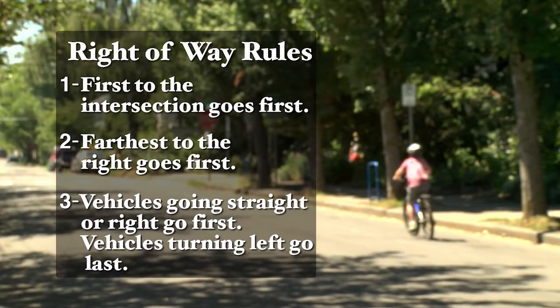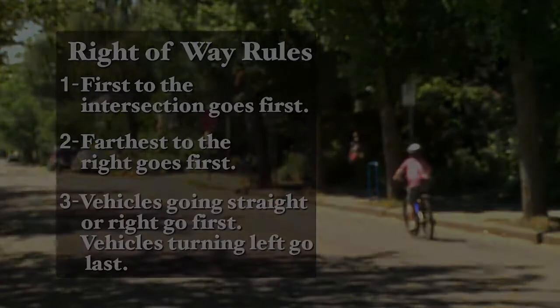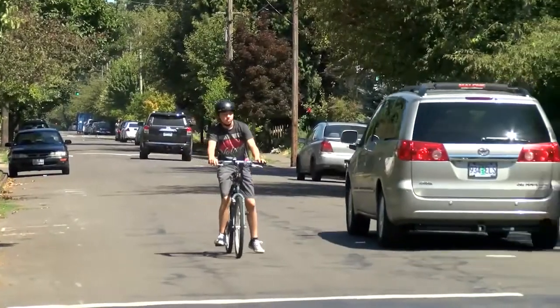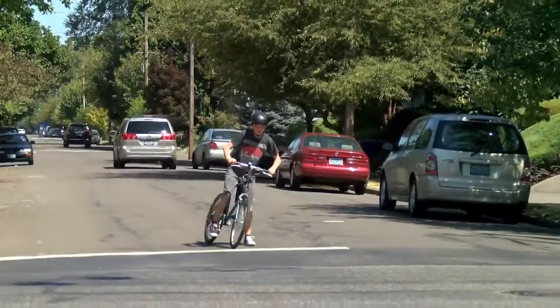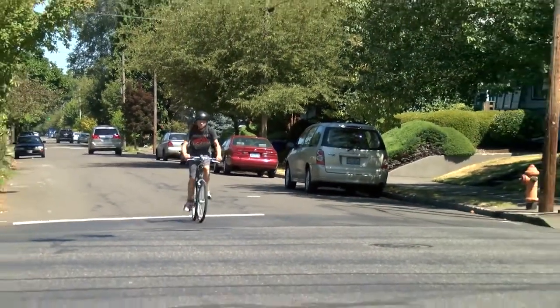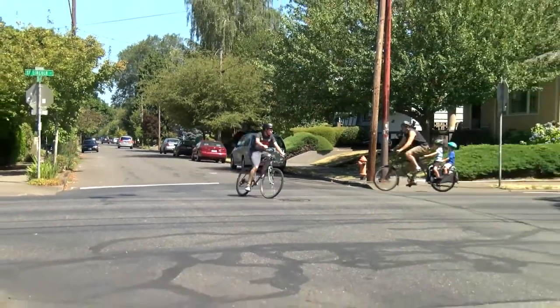Rule number 3. Vehicles going straight and turning right go first, and vehicles turning left go last. If 2 vehicles are facing each other and one vehicle is going left and the other is going straight or right, the vehicle that is going straight or right goes first and the vehicle going left goes last.